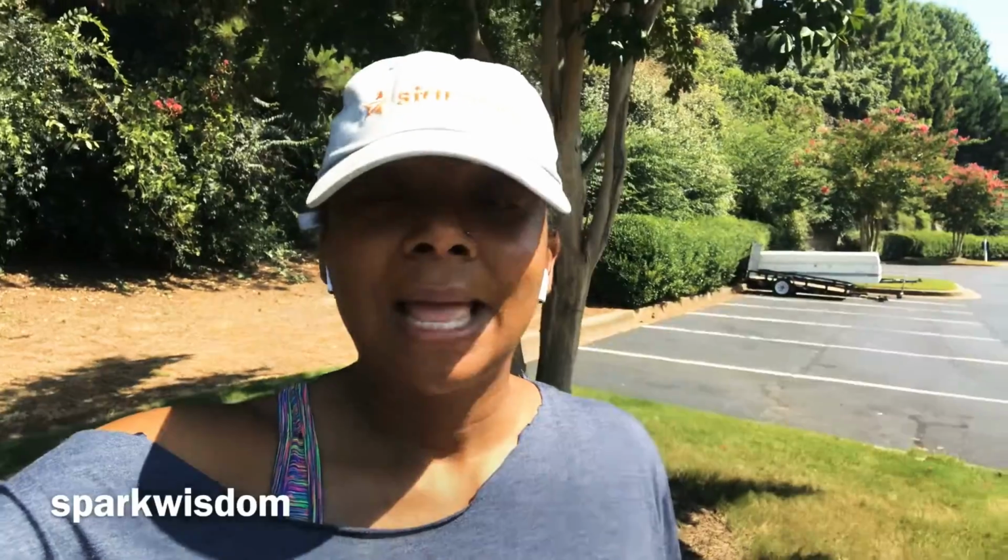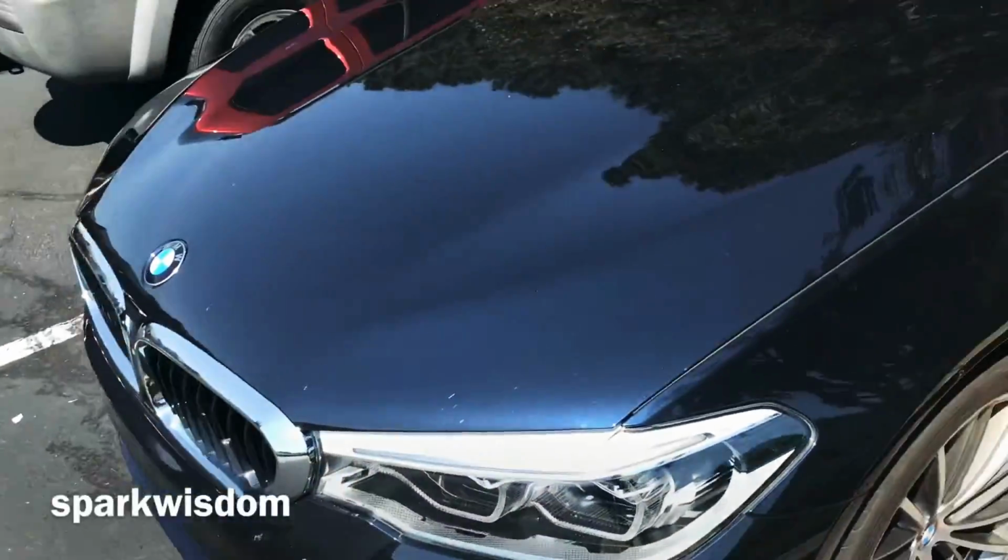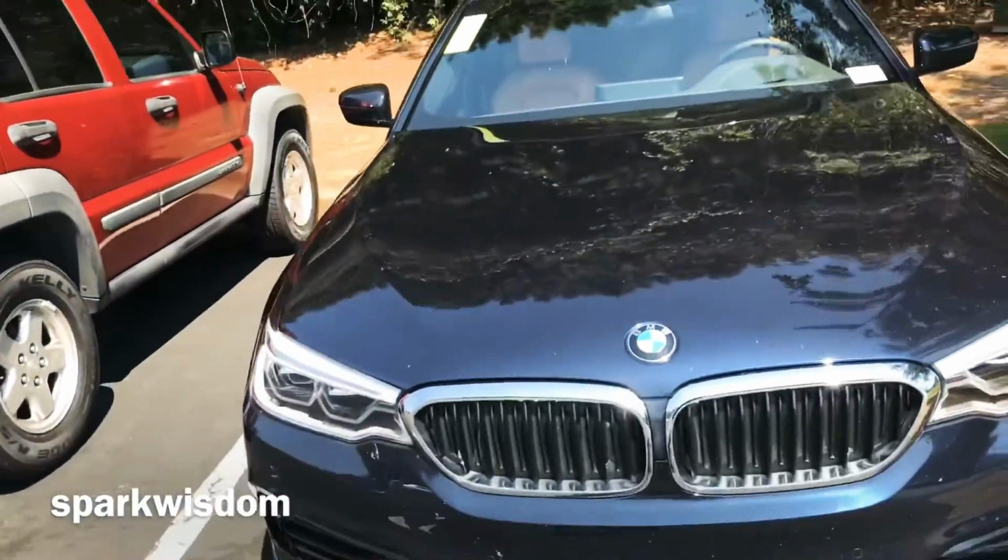I was able to actually get a vehicle through Capital One's Navigator, and guys, it was so super easy. Having credit does mean you get to live this awesome life. I love what Brandon Weaver talks about, living an awesome life. So let me show you this beautiful vehicle. Hold on. So here is this beautiful vehicle.